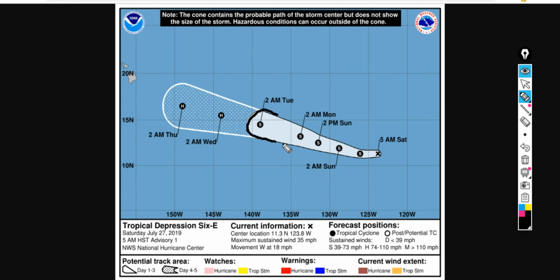But this cone right here is the next 1 to 3 days. So look how fast it moves, and the distance with how close it's to Hawaii. And then this other transparent cone here, that's the next 4 to 5 days. So in the next 4 days, it can become Hurricane Eric, and it could potentially become a very weak Category 2.